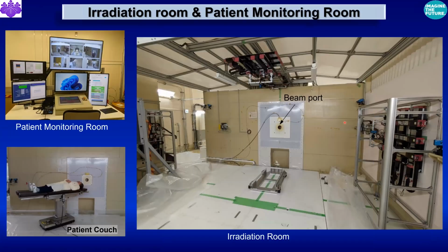This slide shows the irradiation room and the patient monitoring room. You can see this irradiation room is not as sophisticated as a typical hospital radiotherapy room. The beam port has been set in the center of the shielding wall, and the patient positioning device and monitoring cameras have been installed around here. There are many displays, so I'm sorry.